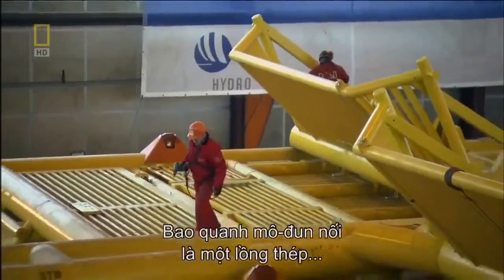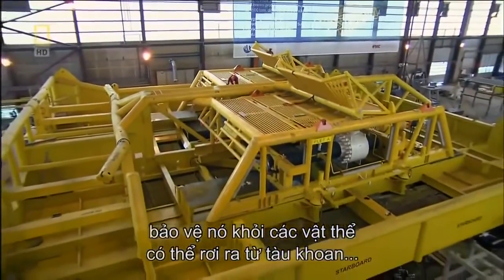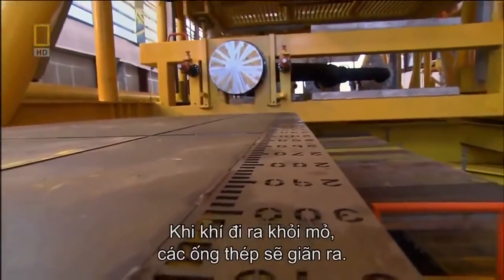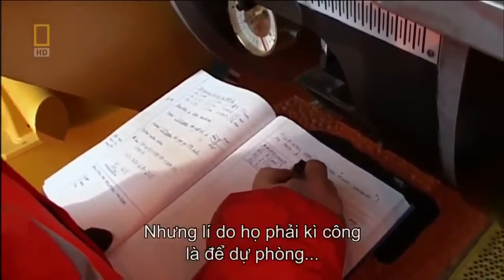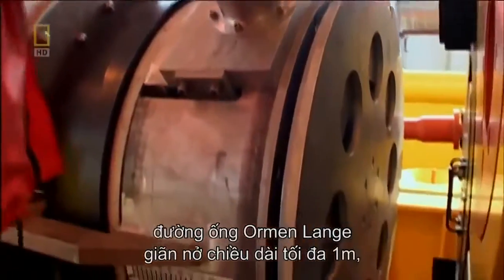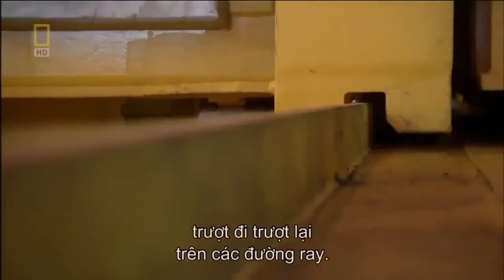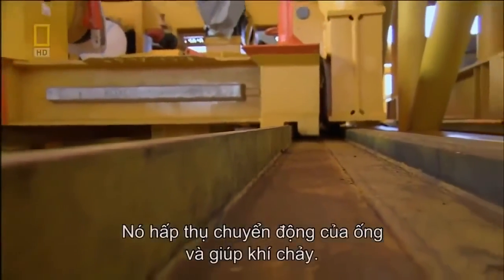Surrounding the connection module is a steel cage that protects it from any stray objects that could drop off the drill ships and fishing trawlers. When the gas exits the field, the steel pipe expands. A little bit of expansion isn't a problem, but the engineers expect the Ormenlange pipeline to expand along its entire length by as much as 1 meter, enough to rip it apart. They've solved this problem by using a connector that slides back and forth on rails. This will absorb the pipe's movement and keep the gas flowing.